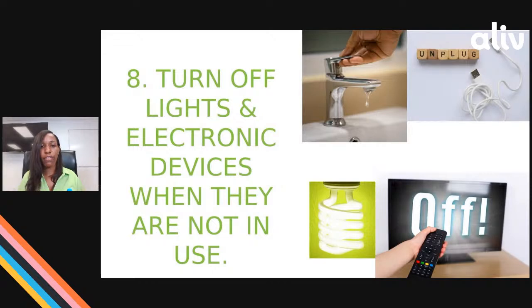You can also turn off lights and electronic devices when they are not in use, and also unplug them when you're not using them. Some people are so extreme, they unplug everything except the refrigerator. So that's another practice you can put into your daily lifestyle. But also make sure the sink, the water faucet, is off, or if you have a leaky faucet, make sure to get that fixed quickly.